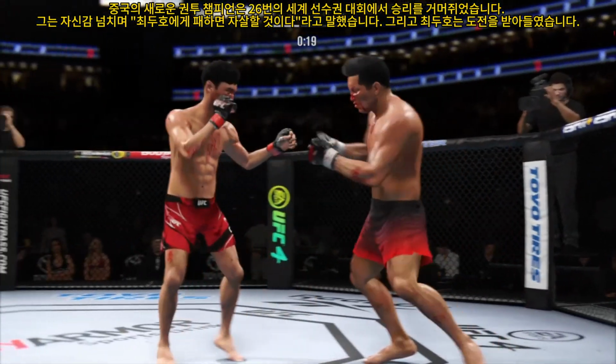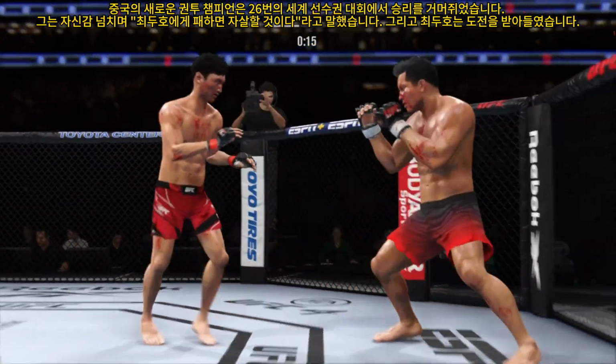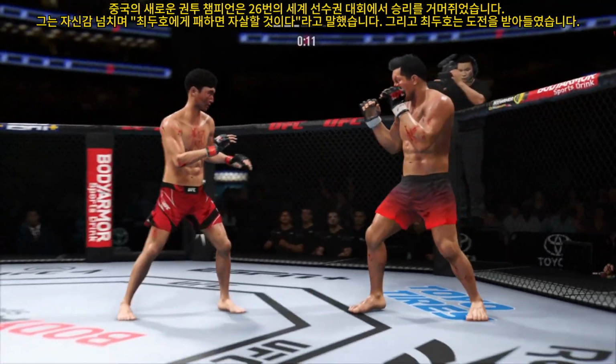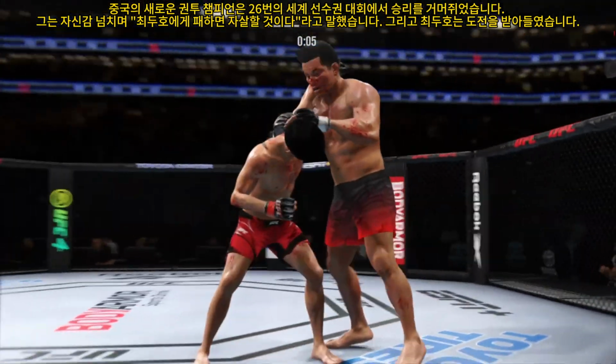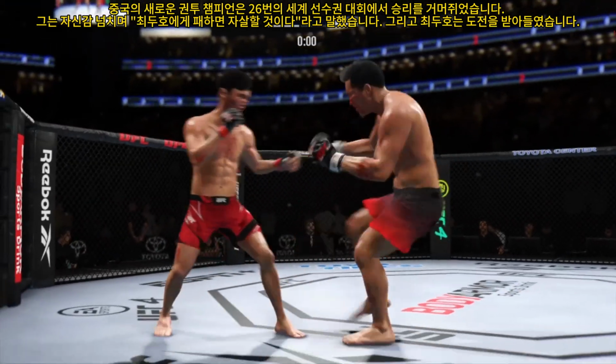Lands a glancing right hand upstairs. That strike blocked by Choi. 10 seconds to go in the round. Now we stop the Muay Thai clock. Two rounds in the books.